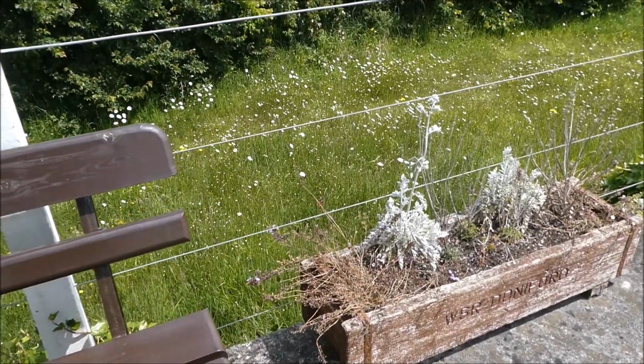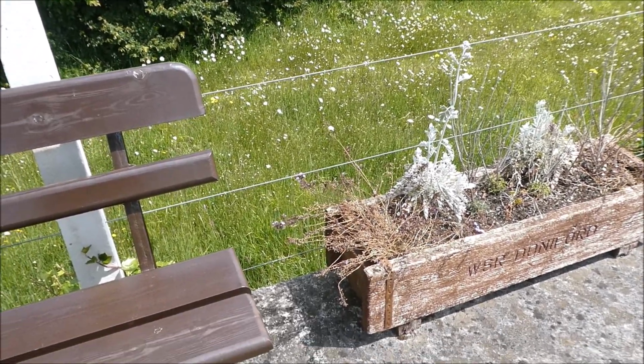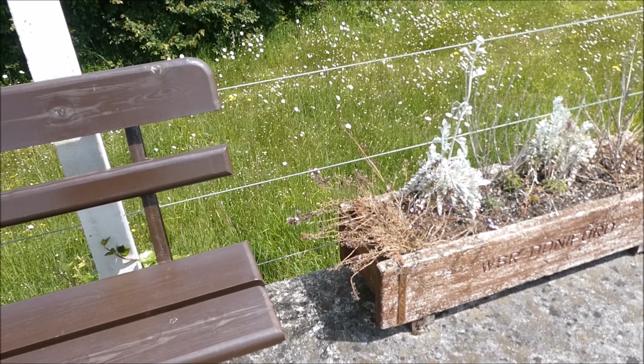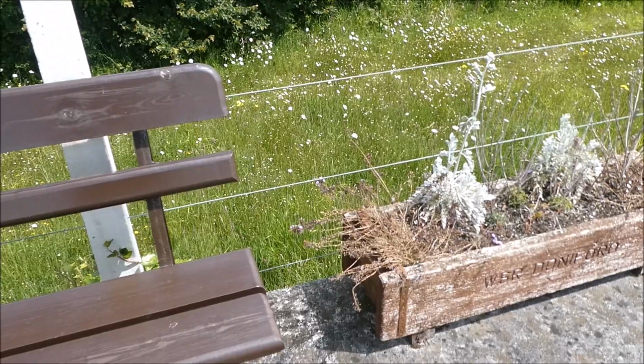Those silver plants, the colour is sort of mirrored in what's happened to the wood on the outside of the box. It used to be a dark brown colour. It's gone silvery too.